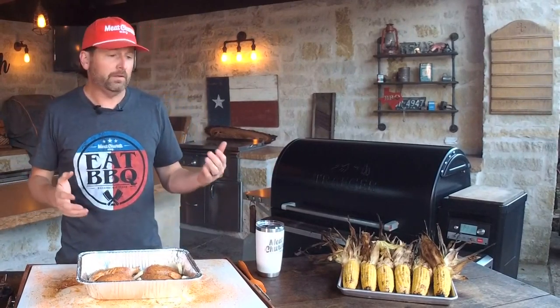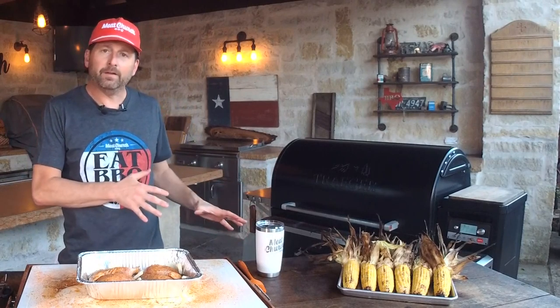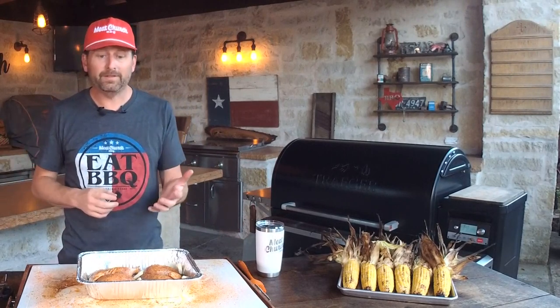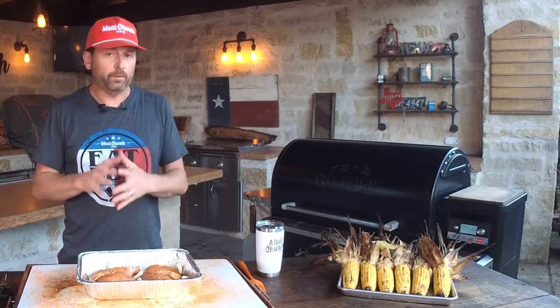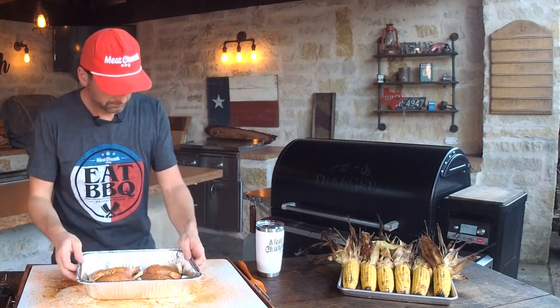You could change it. You can drop down to 250. You could go as low as 225, but I don't like to cook poultry at 225. I think the skin's too rubbery. You certainly could go hotter than 275. At 300 or 325, the skin's going to draw back quick. It's still going to taste good, and it's going to cook quicker. So cook at what you like and just know those variables going into it.